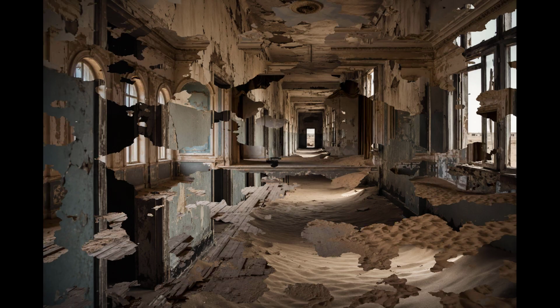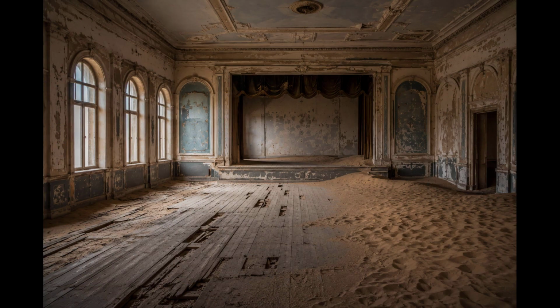The desert did not destroy Kolmanskop in one dramatic moment. It entered slowly, grain by grain, through broken windows, under doors, across floors. The wind pushed sand into bedrooms, kitchens, corridors, and hospital rooms. Dunes formed inside the houses. Some rooms filled so deeply that the sand reached the windowsills. Others became smooth, silent chambers of gold and shadow.